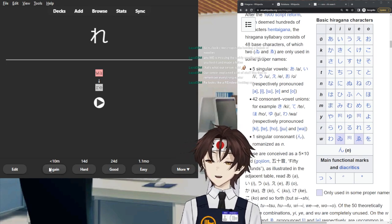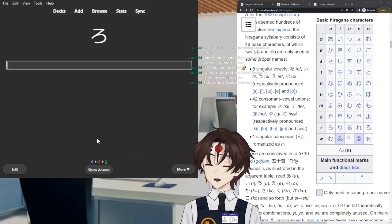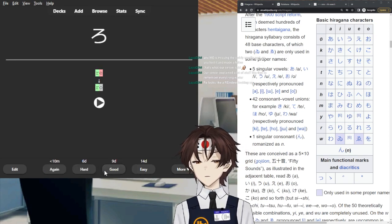It's the first time I'm hearing these mnemonics. Okay, so this is re. No. Oh yeah, I forgot.